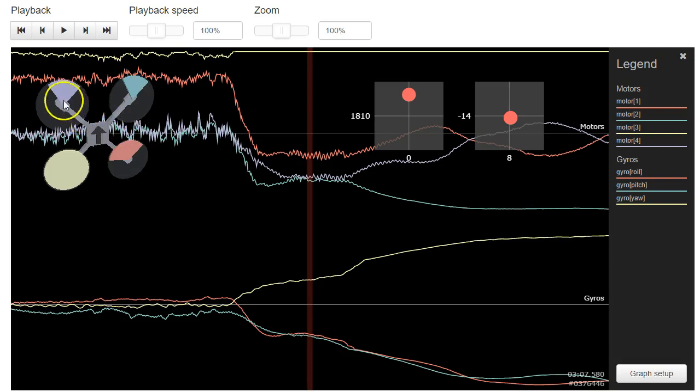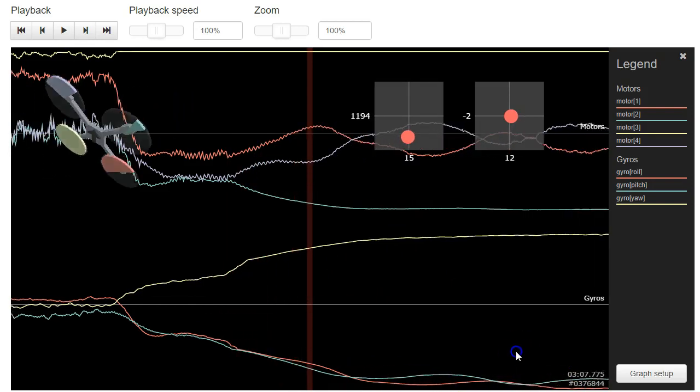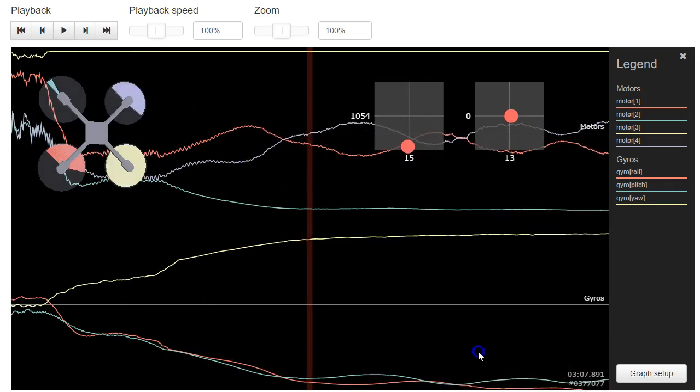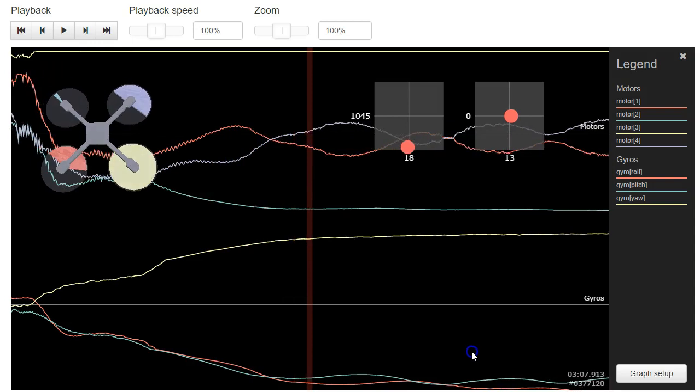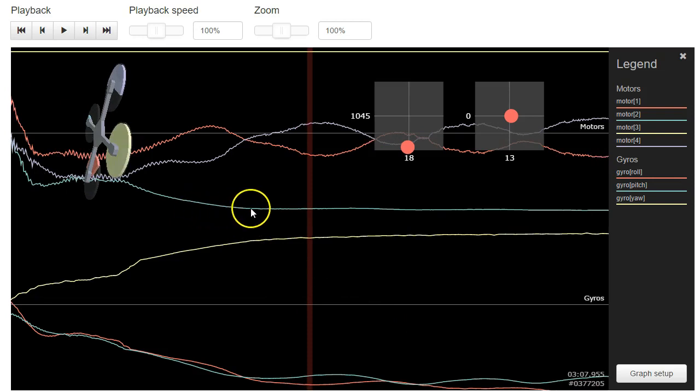It knows that it shouldn't stop the motors entirely. There's only so low that it's going to bring them. The gyros indicate that the motion is getting worse. It's getting faster. These traces are getting taller or more negative. And now you cut the throttle and you've given up. You've decided that we're done now. Okay. Now notice, in this situation, now we have two motors at saturation.